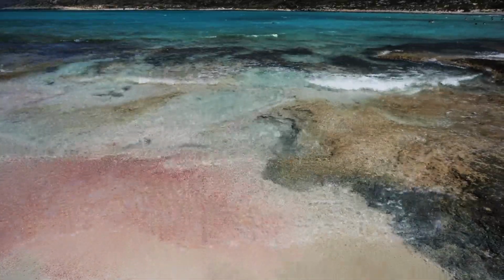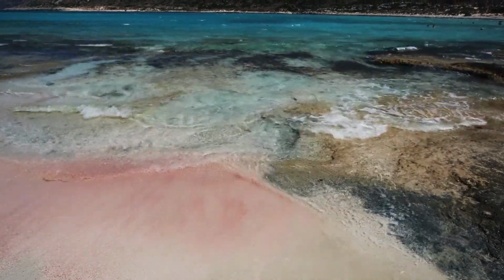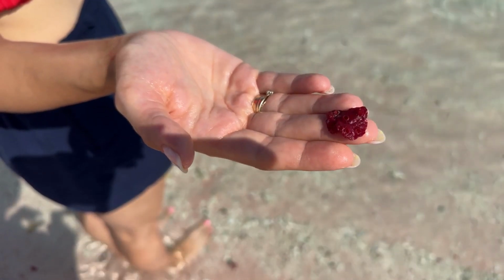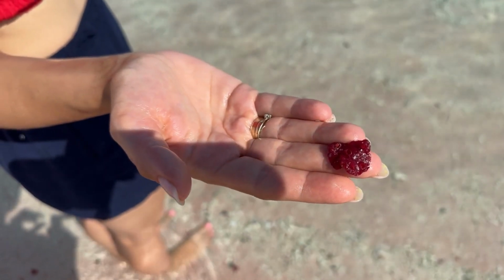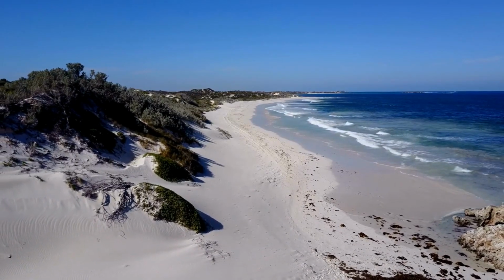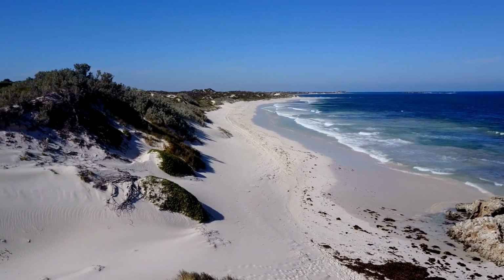Why the color? The pink hue of the sand is caused by tiny, red-colored marine organisms called foraminifera. When these organisms die, their shells mix with the white sand, giving it a pinkish tint. The turquoise water is a result of the white sand reflecting sunlight.